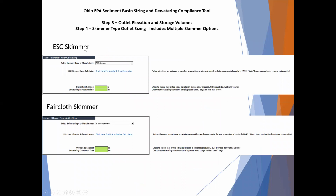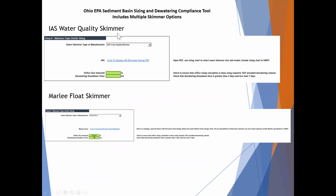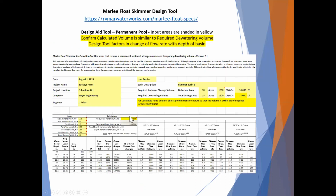They have options for the erosion supply skimmer, the Faircloth skimmer, the IAS, and they have included the Marley float. So just seeing that Ohio EPA is aware of us and specifically does allow the Marley float to be used. So we developed a design tool that's available for download with feedback from Ohio EPA, Summit County, City of Columbus, City of Cleveland. Had a lot of feedback from the Ohio regulatory community on this.